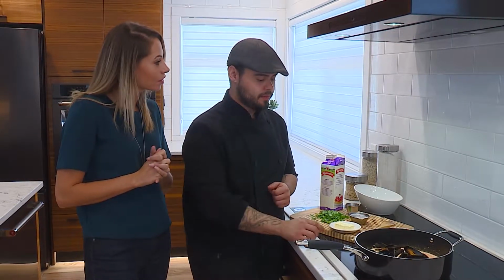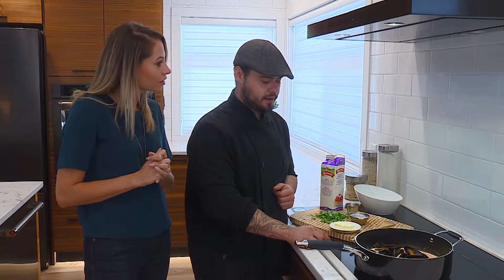Turn that up a little bit. Okay. So they kind of expel their own natural juice, and that's honestly what gives that really good flavor to the broth. Okay. It's kind of the secret with mussels. You want just an easy basic sauce and then let the mussels do the talking.